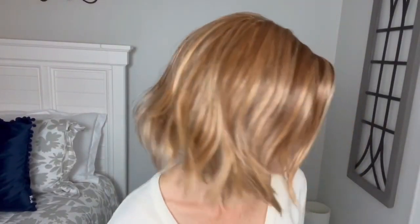Okay, so let's talk about what is in this Nutella Buttercream. The description of Nutella Buttercream is a light brown and light auburn blend with copper blonde highlights. So I think that copper blonde is what is making this color look lighter to me, and slightly different than the Mocha with Cream. So you can see that. Let me back up just a little bit. Really, really pretty. I see the auburn, I see the brunette, definitely see the blonde.